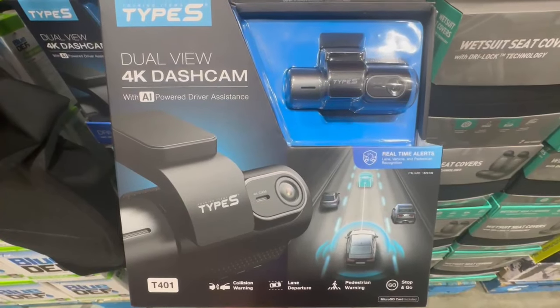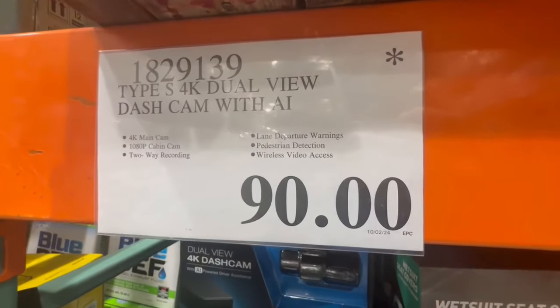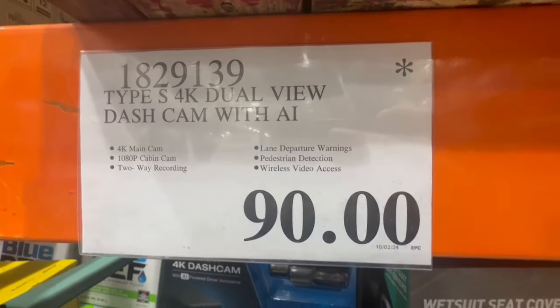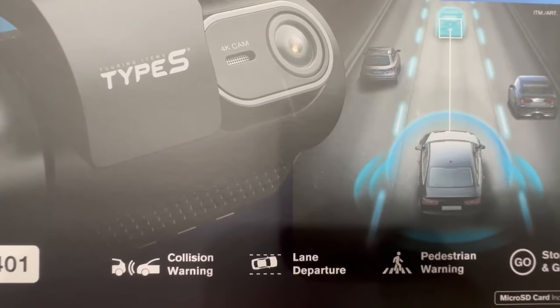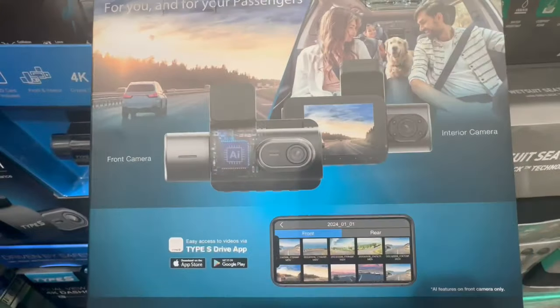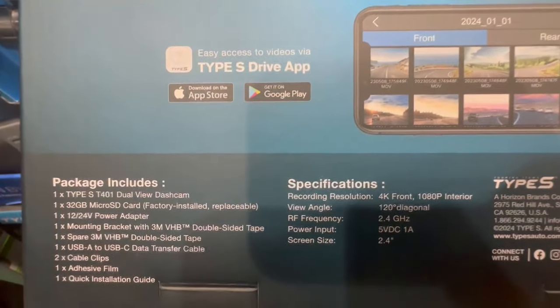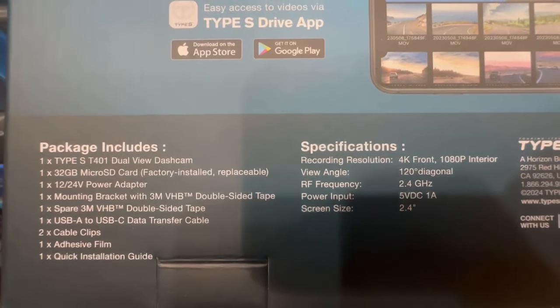I've been looking for a dash cam. Let me know if there's one you specifically recommend from Costco, but this one right here is a Type S dual view dash cam with AI technology. It's going for $90. I'm not too great with crazy technology, honestly. I like to keep things very simple. But I know I need a dash cam because I do drive to several Costco locations, and something like this could be so helpful for me. This one normally sells for $120, and I found it in the Tustin location, by the way. First time ever seeing it at a clearance price. Let me know your thoughts on this one.